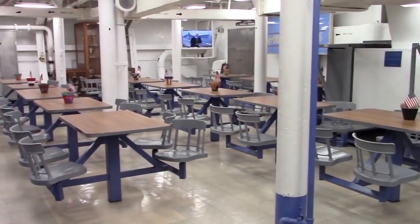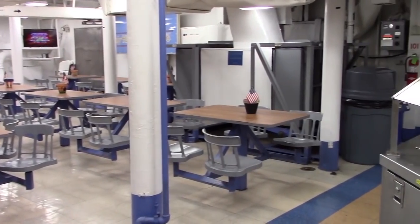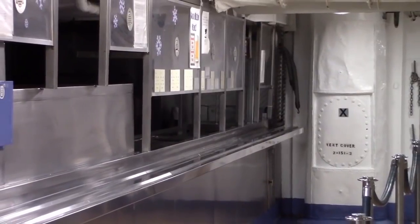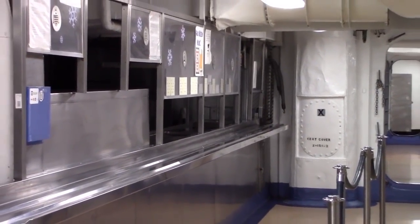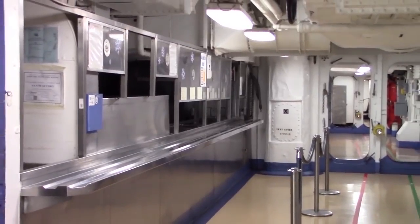The crew's mess decks were used for meals. Renovated in the 1980s, the crew's galley was divided into two halves. One side of the galley served more complete meals, while the other side specialized in simpler fast food-inspired chow, including a McDonald's-esque burger.